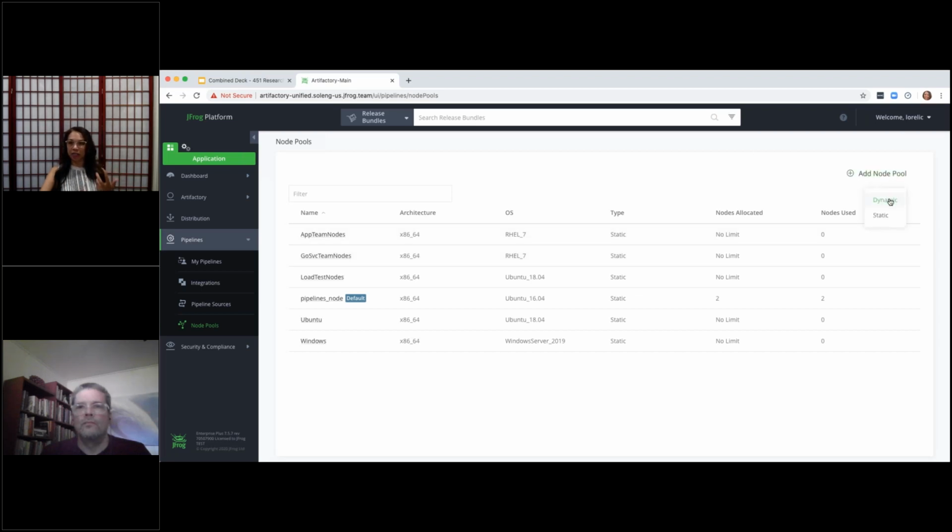You can also define dynamic or static node pools. Static node pools are those build nodes that are persistently available, and your dynamic nodes are those that are spun up and torn down on demand by your pipelines. This also helps manage your infrastructure costs by not incurring charges on idle nodes.